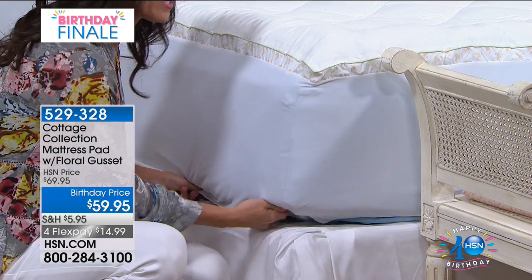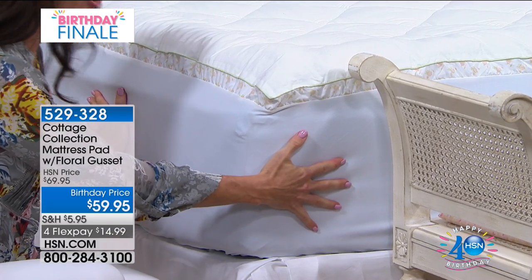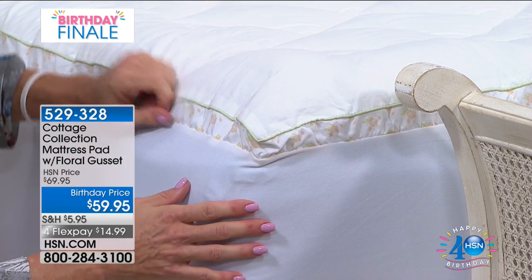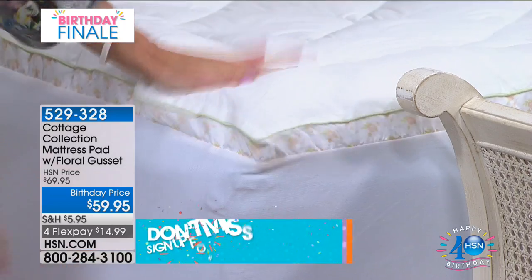And then if you have any extra, all you do is just tuck it in and it stays nice and firm on your bed. And this also will keep it on top of your bed where you need it, because the last thing you want is for this to be hanging down, or it scoots off to one side or the other. It's so pretty too. It keeps it right on the top of your bed.